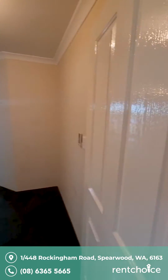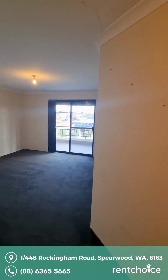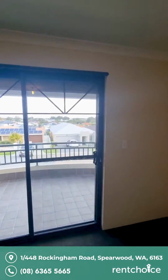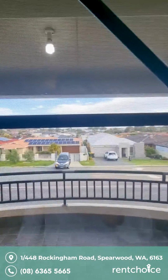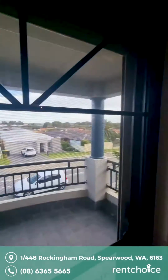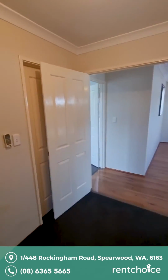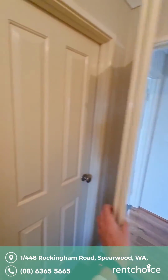And through here, these double doors, we have the master bedroom. So plenty of space here. Got your own balcony. Nice views of the street. And obviously walk-in closet. Functions as an ensuite as well as a main entrance.